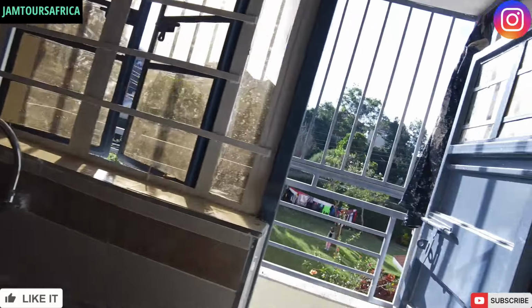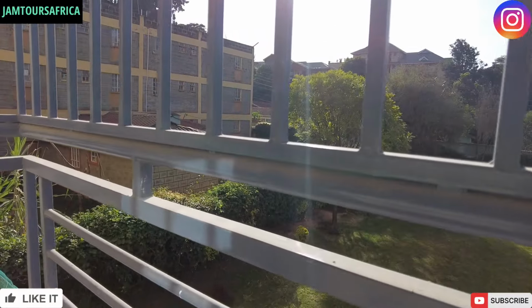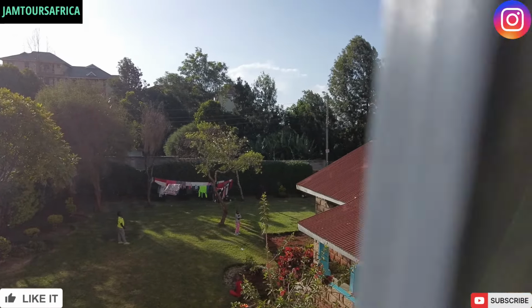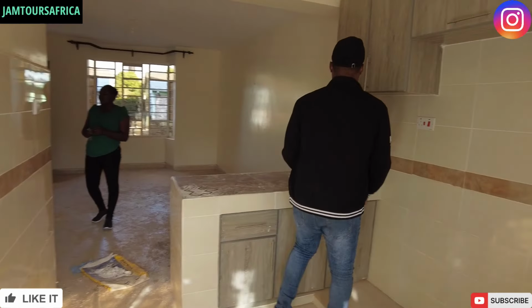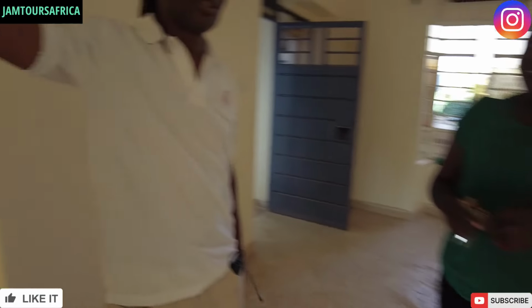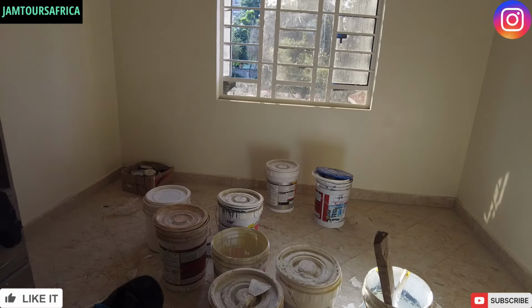Yeah, but anyone can stay here. Let me see outside. Wow, how nice, the background. What they have, them stand alone. Yeah, family, so this is the open concept, as you can see. Yeah, nice.